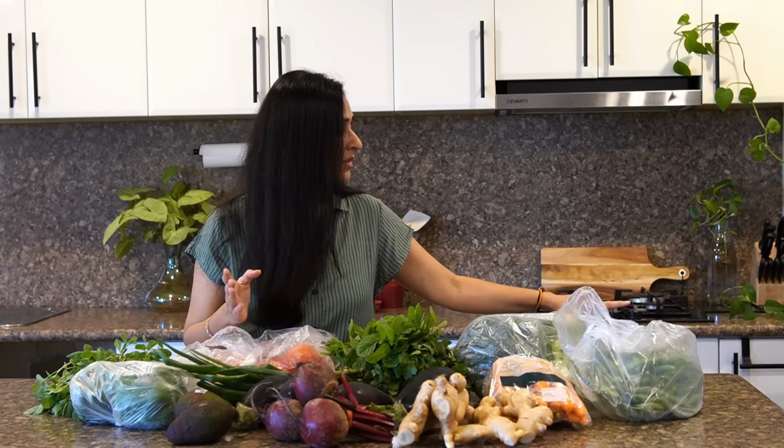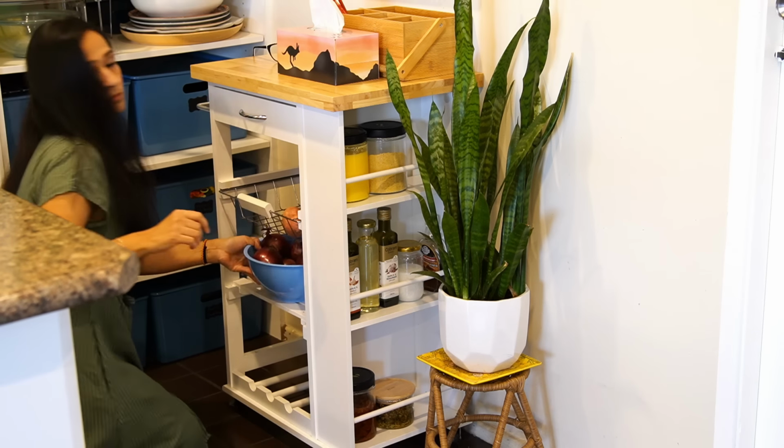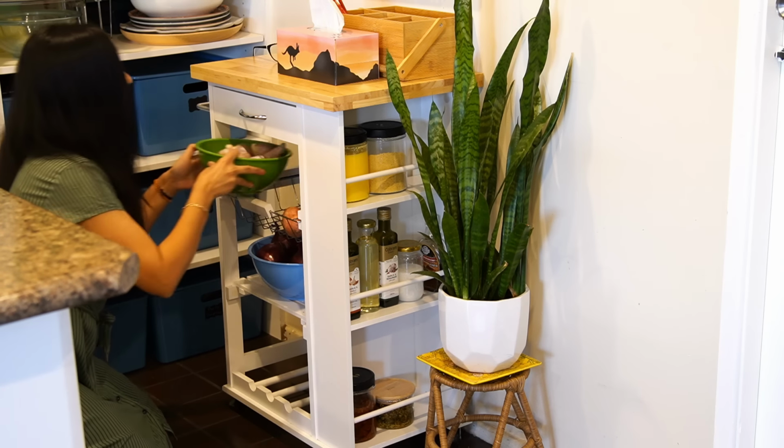Then there on the rack, I have garlic, sweet potatoes, and onions, and that's about it. So once you have your fresh produce, what is step number one? Step number one is to wash, cut, and store.